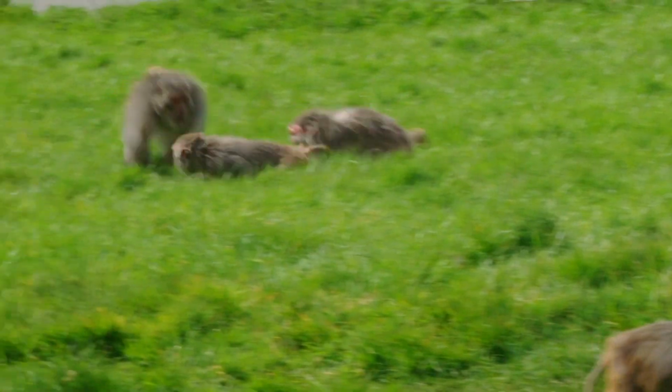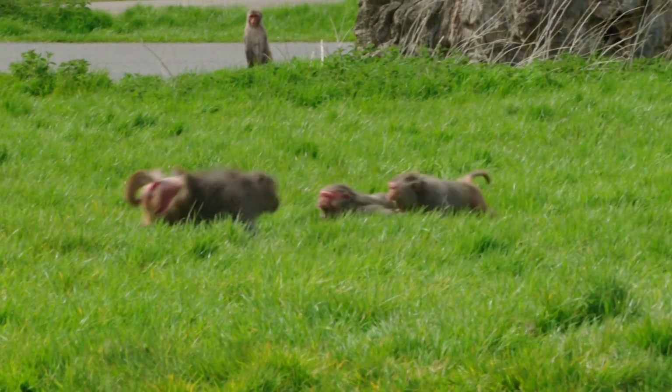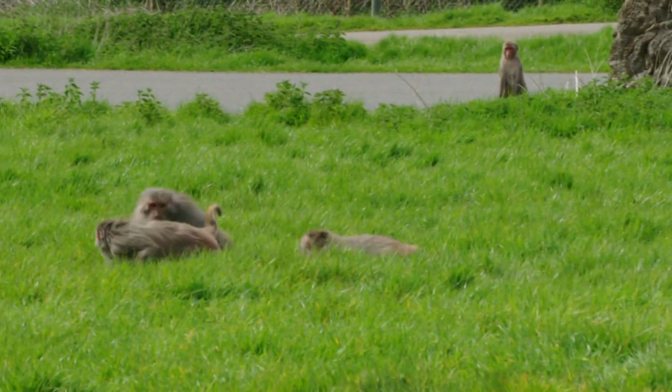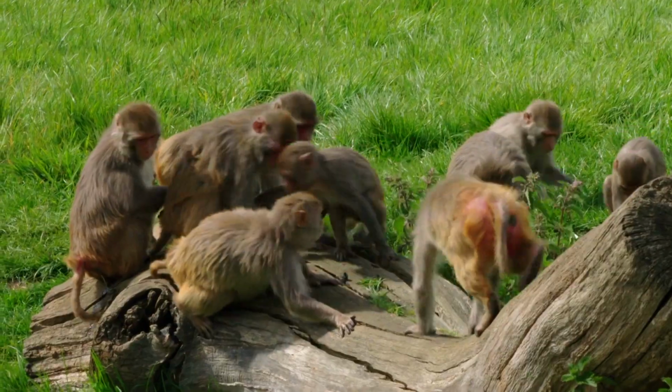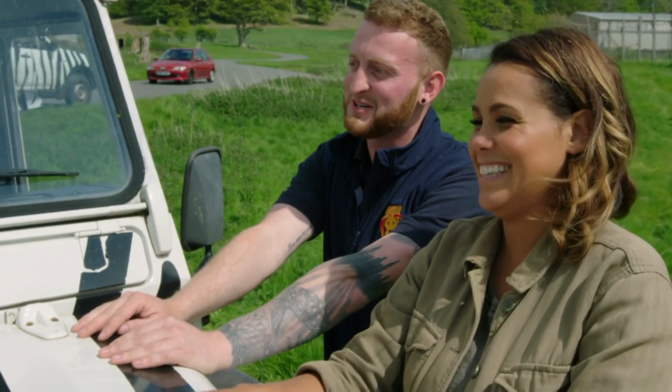There's always little squabbles with this troop, isn't there? There is indeed, yeah. You find that a lot in the wild. There's up to troops of 200. Wow, that's a lot of macaques. That's a lot of trouble. It is a lot of trouble, yes.